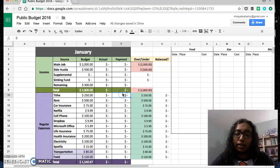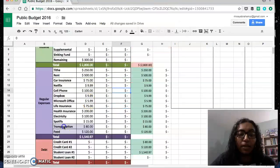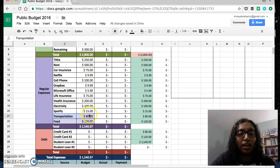And as they come out of my account, I will enter them here. It just looks more organized in my opinion. Also, you might notice, if you're wondering, why are these highlighted purple? That's because these are my variable expenses, and it's something that, again, I can control. So it's sort of like what I'm paying attention to the closest.